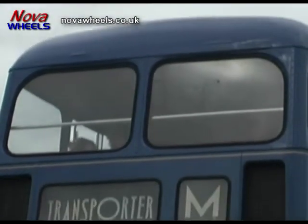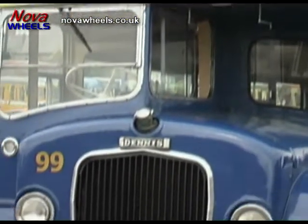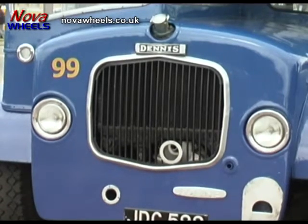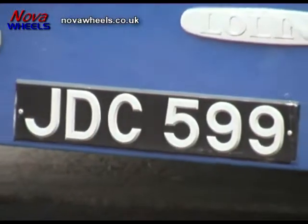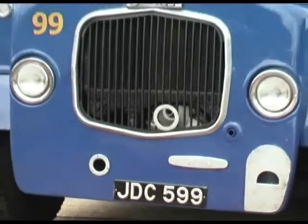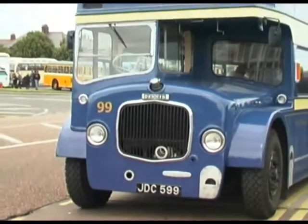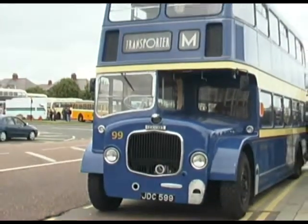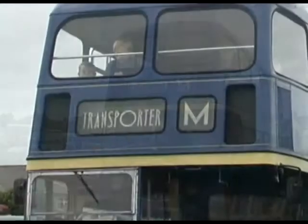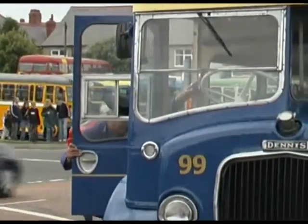Fitted with a Northern Counties high bridge body, with seating for 67 passengers, this Dennis Lowline was really a Bristol low-decker by another name, as Dennis licensed the design from Bristol. It was new in 1958 to Middlesbrough Corporation, and power is provided from a Gardner 6LW engine. Very few Dennis Lowlines survive in preservation, so the opportunity to travel on one is rare.